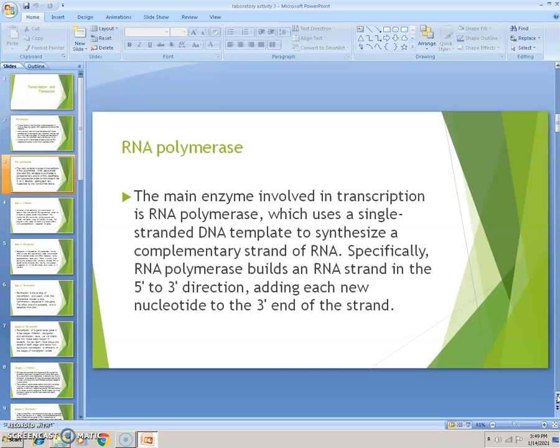The main enzyme involved in transcription is the RNA polymerase, which uses a single-stranded DNA template to synthesize a complementary strand of RNA. Specifically, RNA polymerase builds an RNA strand in the 5 to 3 direction, adding each new nucleotide to the 3 end of the strand.